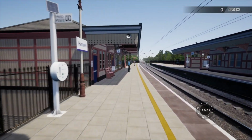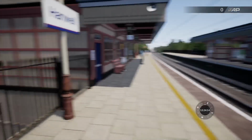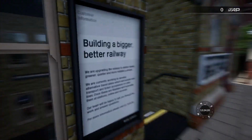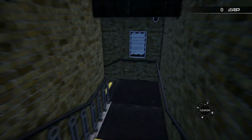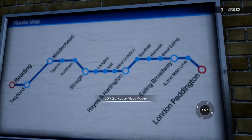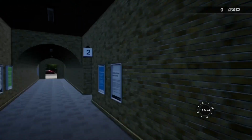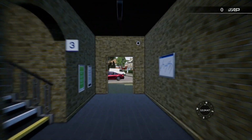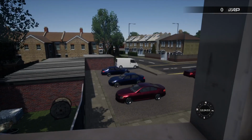Nice little station actually, if it's modelled on what it really looks like in real life. I mean, even down to the lot, look, the solar panel. Oh wow. How awesome is that? Look at that. 20 out of 25 route maps. I just want to finish that lot in a minute. Let's carry on up here. That's pretty cool. I like that.